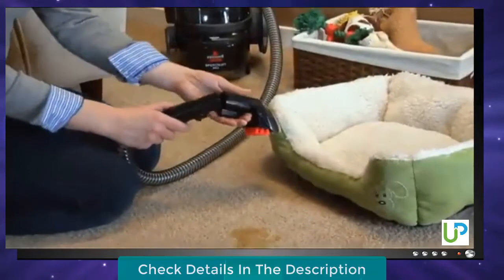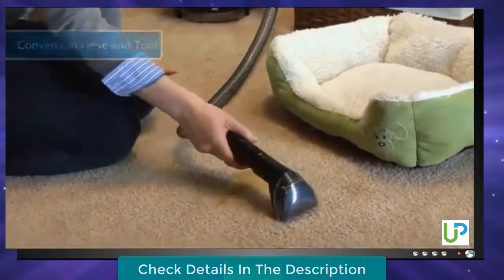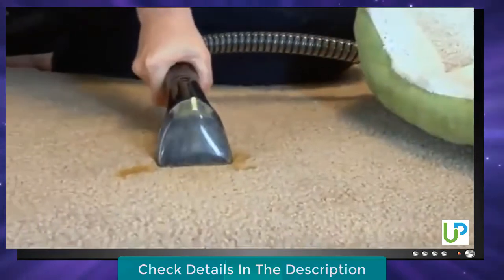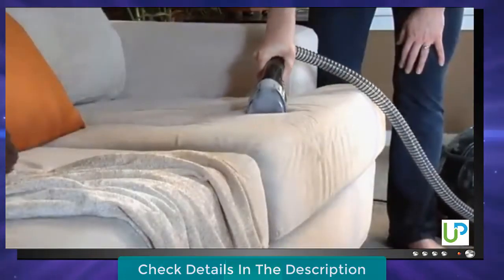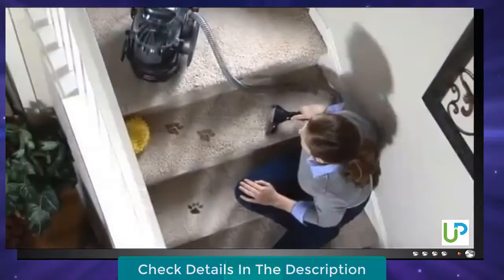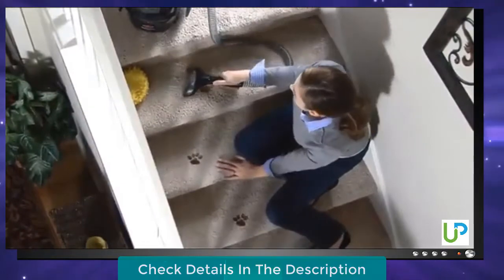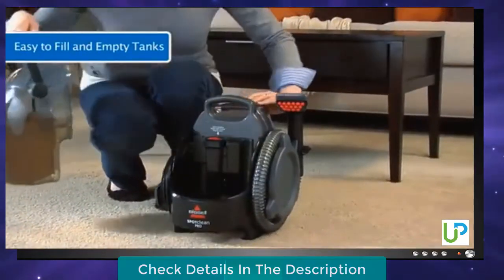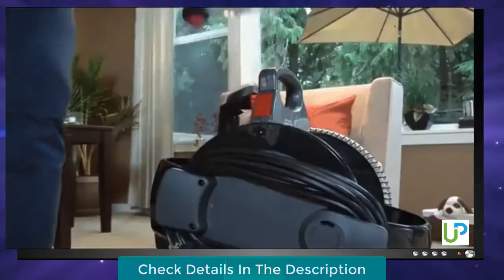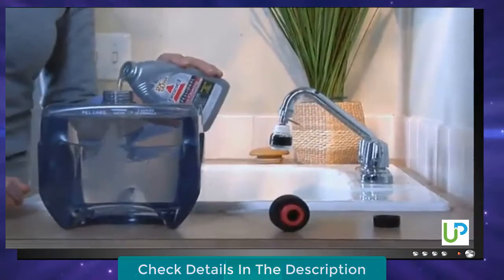A flexible hose with snap-on tools makes it easy to deep clean small areas that are hard to reach with an upright machine. Spot clean area rugs and cushions with a 3-inch tough stain tool. And zip through stair stains with a 6-inch cleaning tool. The large capacity tanks can be removed together for fewer trips to the sink. They're designed with flat bottoms so they can be easily filled and emptied.